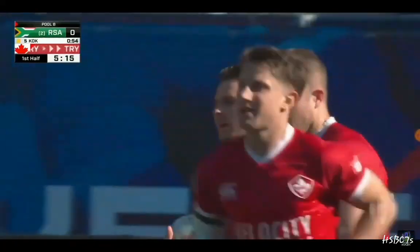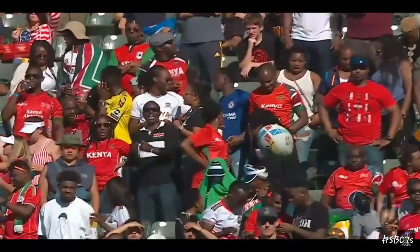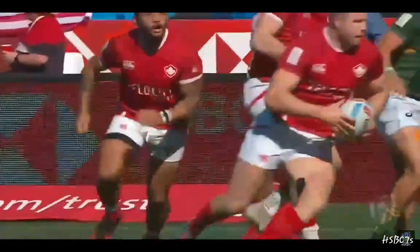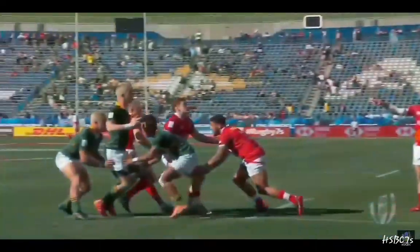And in goes Trainer. Oh, how often do you see this from South Africa? Hardly ever a miss throw over the top 5 metres away from their own goal line, and he just pounces on it. Connor Trainer.